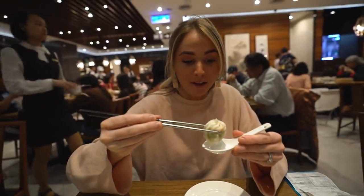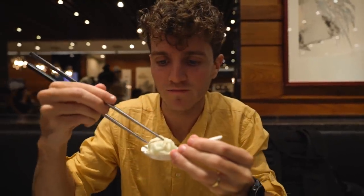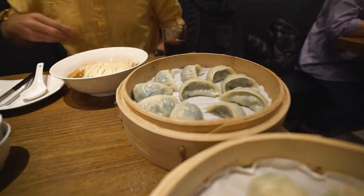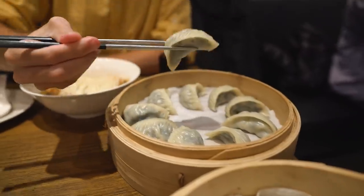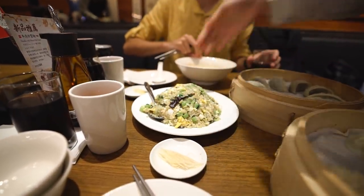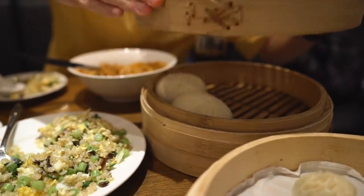Save some for me. Oh my gosh, I'm so scared I'm gonna pop it. Like, definitely a lot more squishy. That's so good. Thank you. Whoa. You know when you go to a restaurant and you're so hungry and you order too much food? It's like the best dumpling I've ever had. Oh, more food. Wow, thank you. Why is there something underneath here? No more.